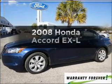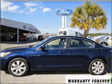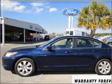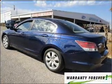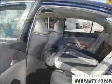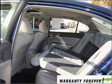Presenting the 2008 Honda Accord. Find everything you want in a ride under one roof with this vehicle. With an efficient four-cylinder engine connected to a smooth shifting five-speed automatic transmission, reach your destination effortlessly with the GPS navigation. Anti-lock brakes help to bring your vehicle to a safe stop.